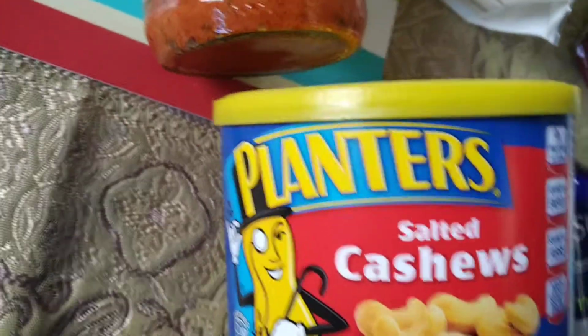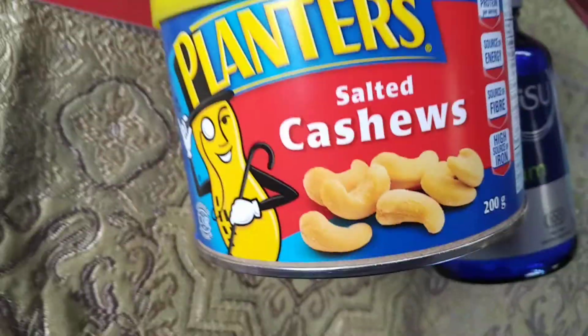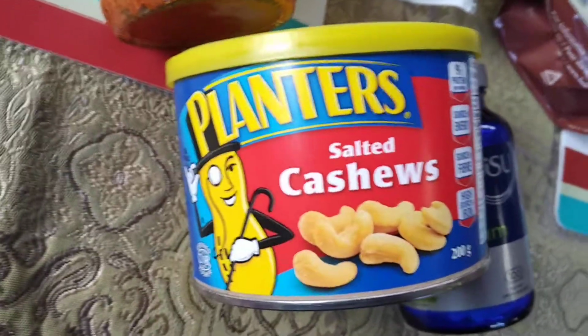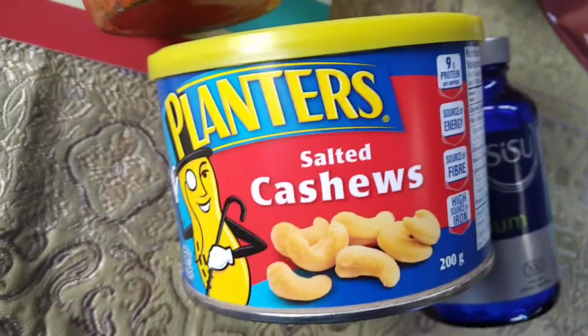Celtic cashews, Planters, they are one of my favorites, I have to say. And I'm so happy they brought the baby Planter. You know how they killed off Mr. Planter and then they brought in the baby, but Mr. Planter is back. That's a whole campaign in itself. In any event, they were $3.99.